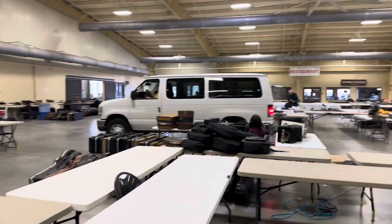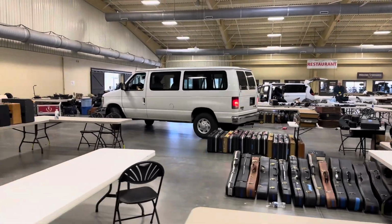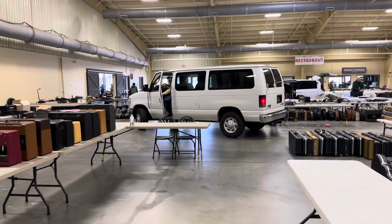Yeah, Randy Cooper making it the easy way. I just drive into the hall and grab my guitars and then drive out. While the rest of us slump it.